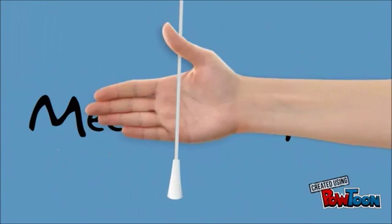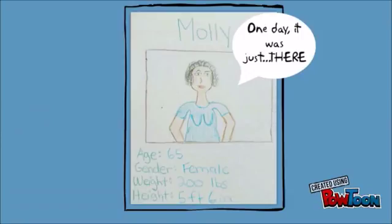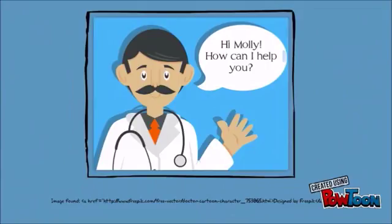Meet Molly. Molly is a 65-year-old female. She is 5 feet 6 inches tall. At 200 pounds, she is considered obese. This is her story. One day I was just taking a shower. Then suddenly I noticed it. A lump! After discovering the lump, Molly took a trip to see her doctor, where he diagnosed her with breast cancer.